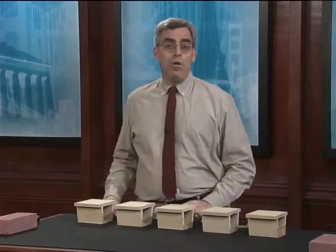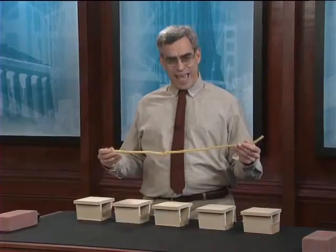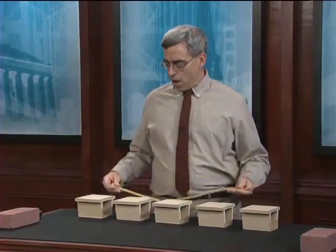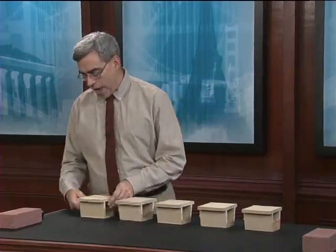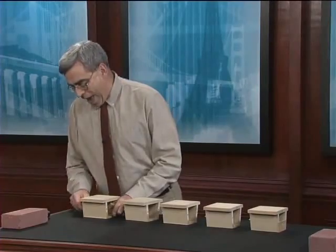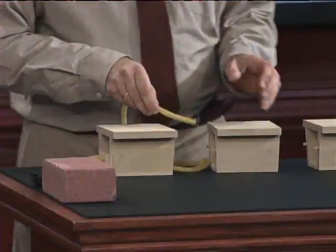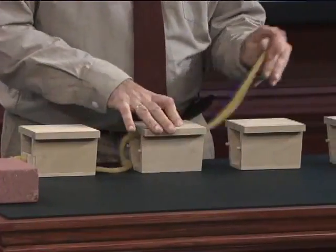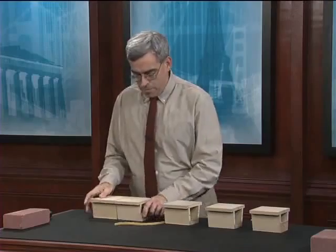For the sake of my model, we're going to represent that high-strength steel cable, which is called a tendon, with this piece of rubber tubing. And the way the post-tensioning process works is that first we have to thread it through the individual segment of the bridge, anchor it at one end, so I'm anchoring it out here on the far side. We then pass that steel tendon through the next segment, and we can now bring those 2 segments together.